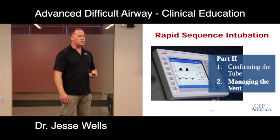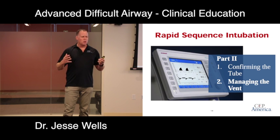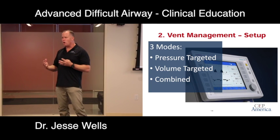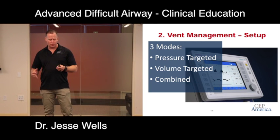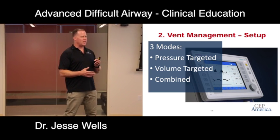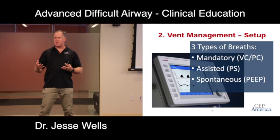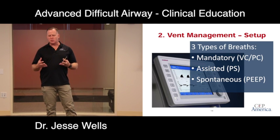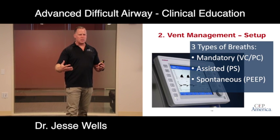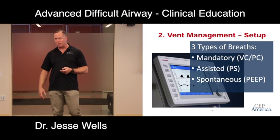So this might be some new material for some of you, or a dusting off some material for others. So let's talk about the basics of ventilators. There's 3 modes. You can have a pressure target, you can have a volume target, or a combination of both. Now 3 types of breaths. One is mandatory, where the vent gives it no matter what. One is assisted, where it helps when the patient takes a breath, and the other is spontaneous, where all it does is just give a little PEEP and the patient breathes on their own. So 3 types of goals, 3 types of breaths. Using those 6 factors in combination, that's how you set up your ventilator.